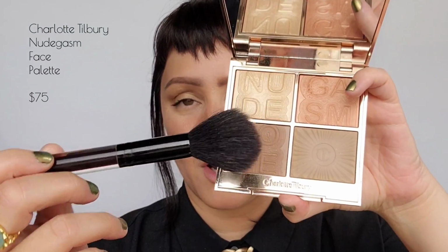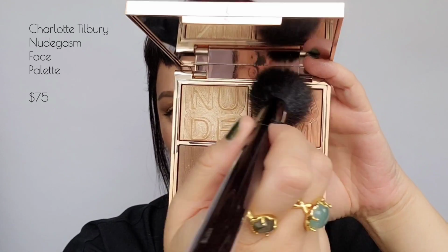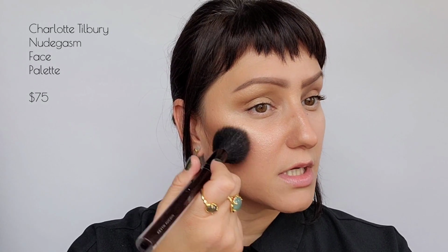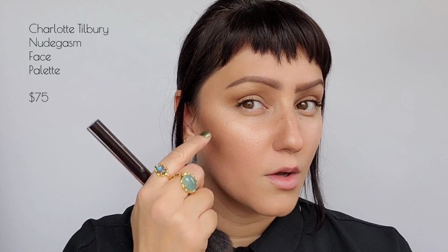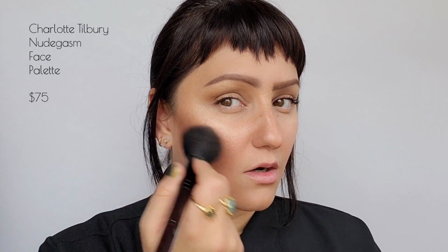All right, from there, same brush, the Kevyn Aucoin blush brush. I'm going to grab a bit of this beautiful peach gold. I'm going to bring it on top of that whole area, right through here. I'm not touching the sculpted area. I'm staying kind of right in this little circle here. All right, both sides are done.